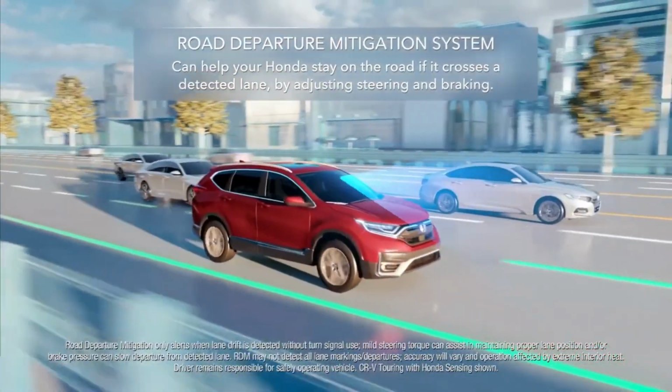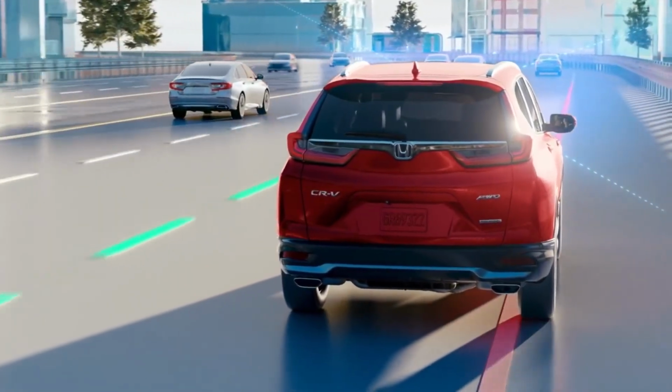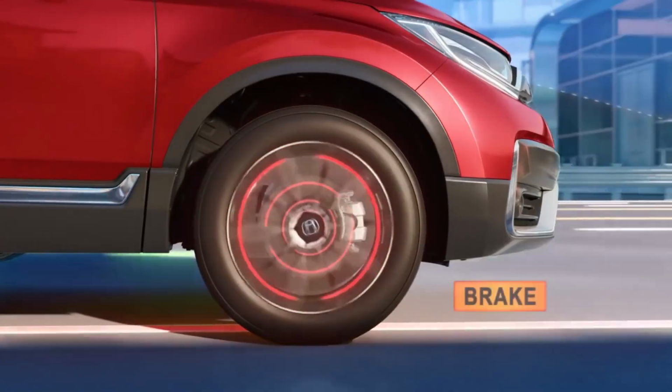Road departure mitigation system. If you cross detected lanes without signaling, it activates a warning and can then adjust your steering and braking if needed.